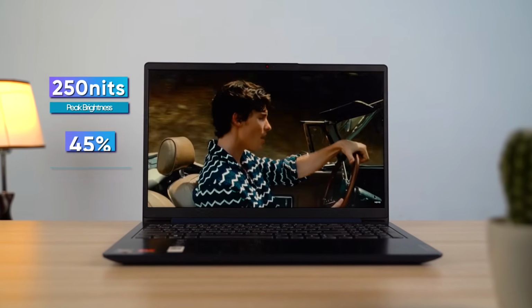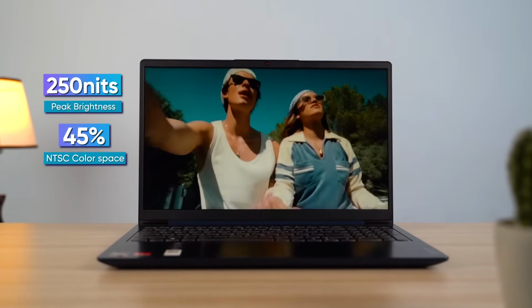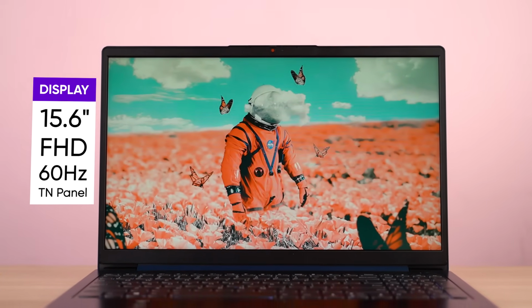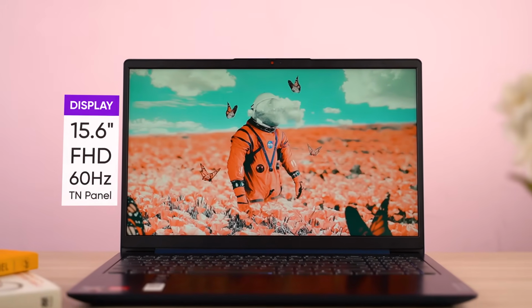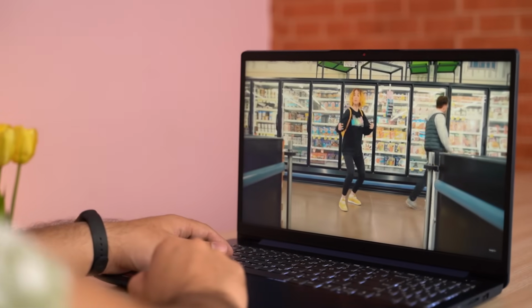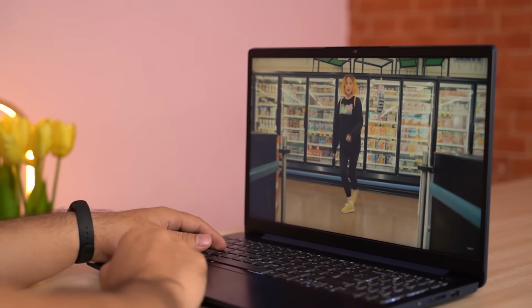Still, the display is where things go downhill for the Ideapad 3. You see, apart from the standard 250 nits brightness and 45% NTSC color gamut, its base variant packs a TN panel that contributes to the overall underwhelming display experience. As a result, it suffers from terrible viewing angles, and I find its brightness levels to be insufficient as well. But depending upon the market, Lenovo also sells this with an IPS panel with a higher 300 nits of brightness, so I will encourage you to pay a little extra for the one with a superior display quality.